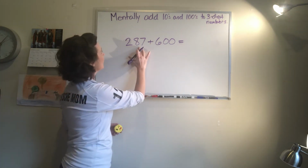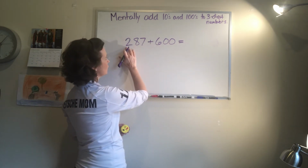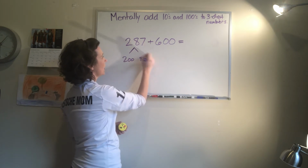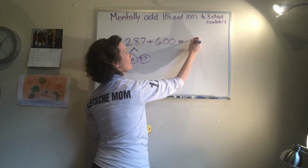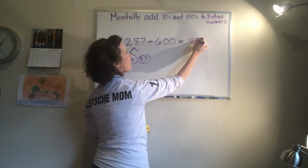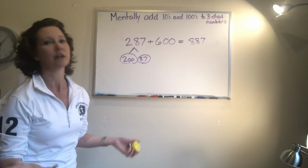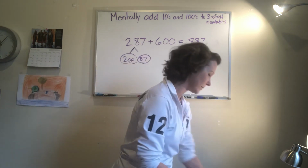Okay. 287 plus 600, easy, we just add the hundreds. If we were to split this out, we have 200 and we have 87. You got this by now. 200 plus 600 is 800, and then you drop in your 87 because you're adding the 87 that you pulled back out. You guys are doing this. I can tell, I can see you going, yes, I have this, not a problem at all.